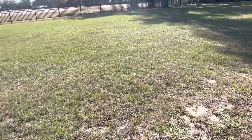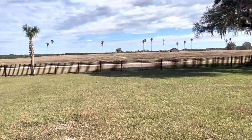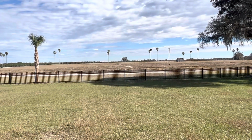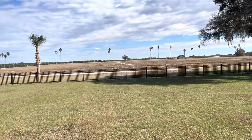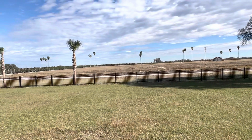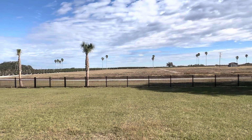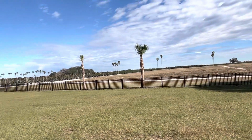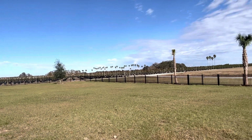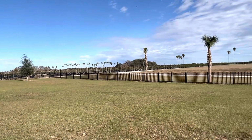But what a pretty view. I mean, that's all farmland out there. It's not developed. I don't know if the owners are going to take that land and turn it into anything? It looks like that could be grazing land. It looks like I see some sheep out there. And then over there, they're growing palm trees. There's so many people building homes in this area that they supply the local market.